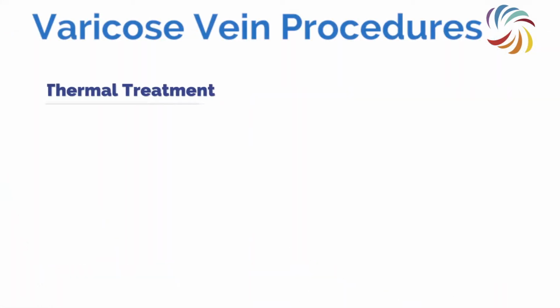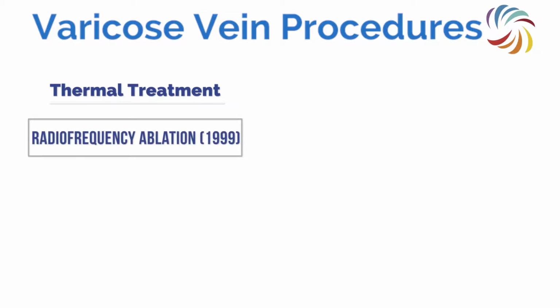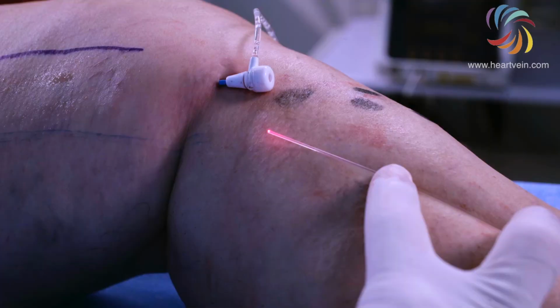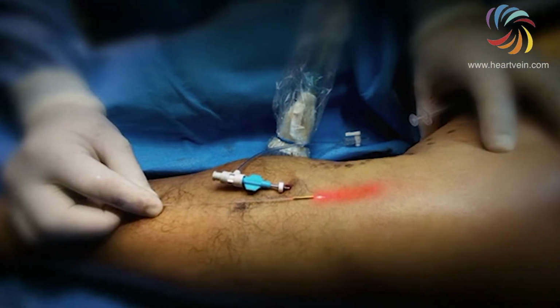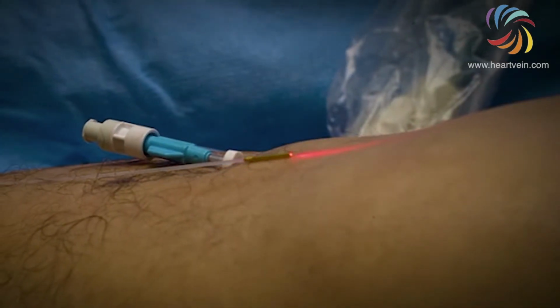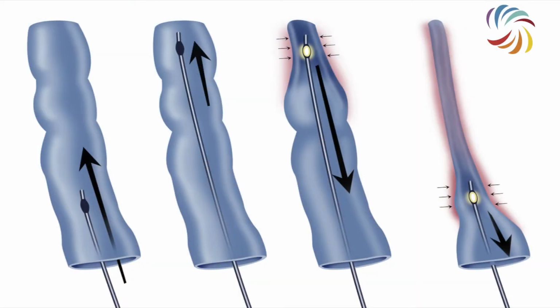The thermal ablation came out first. Radiofrequency was approved in 1999 and laser in 2002. Basically, it's a catheter that goes in the saphenous vein. We surround the vein with local anesthesia and cauterize it with heat. Radiofrequency and laser have been around, it's proven. There's much clinical data out there showing good success, and in general it's already well into our medical system as far as an accepted therapy.